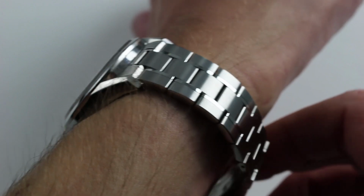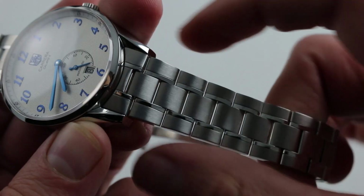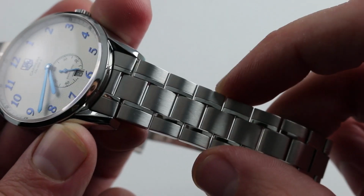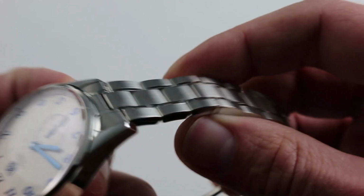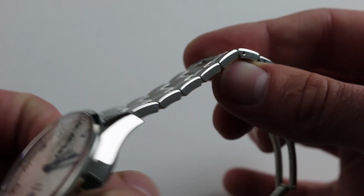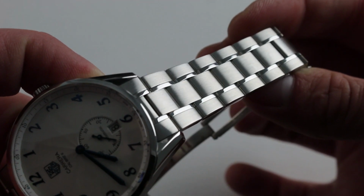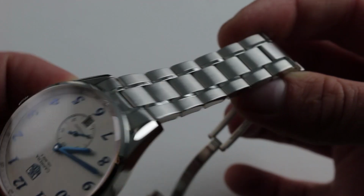Now, the bracelet is a beautiful piece. It is tapered, as you'll note. As it moves away from the case, the links do have a nice diminishing step to them. There's a nice differential finish employed with polished highlights. It's not dominated by polish, it's used as an accent, like jewelry, and the dominant finish being satin or brushed finish on the shoulders and center.